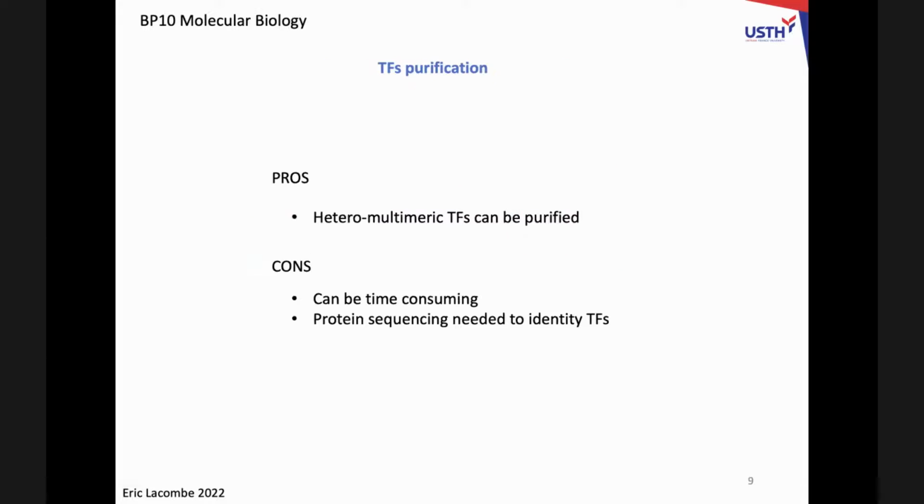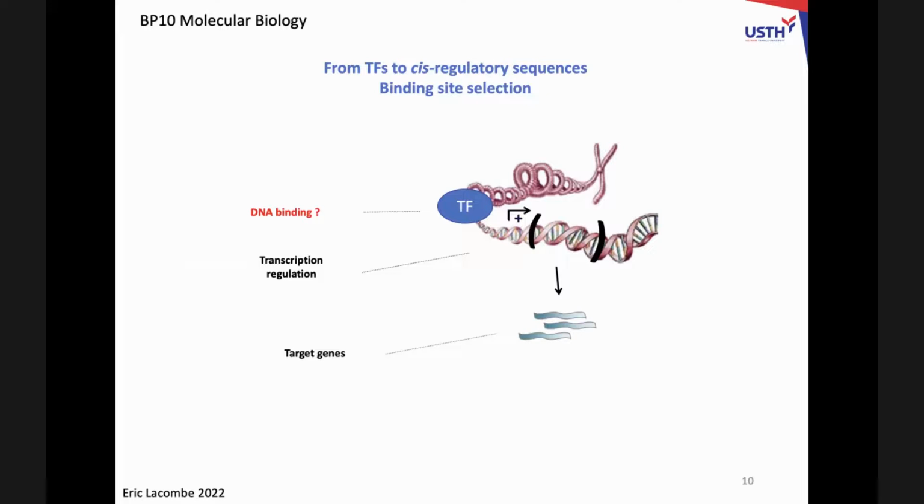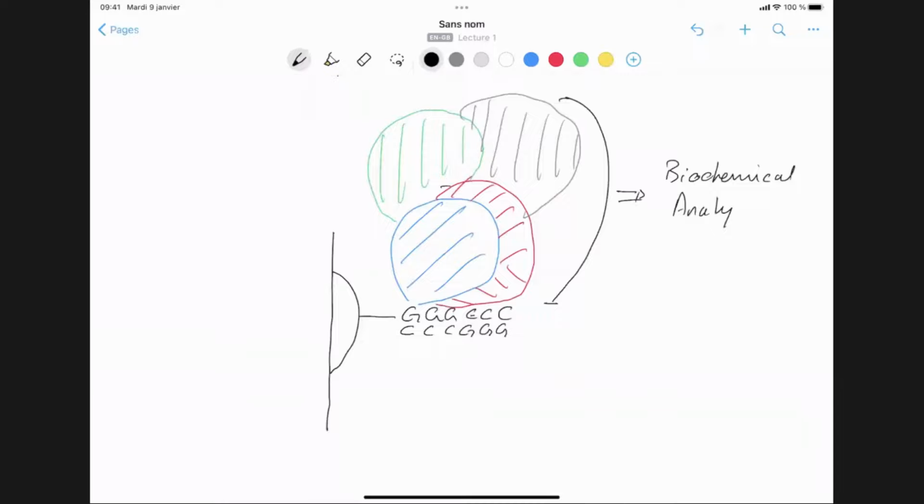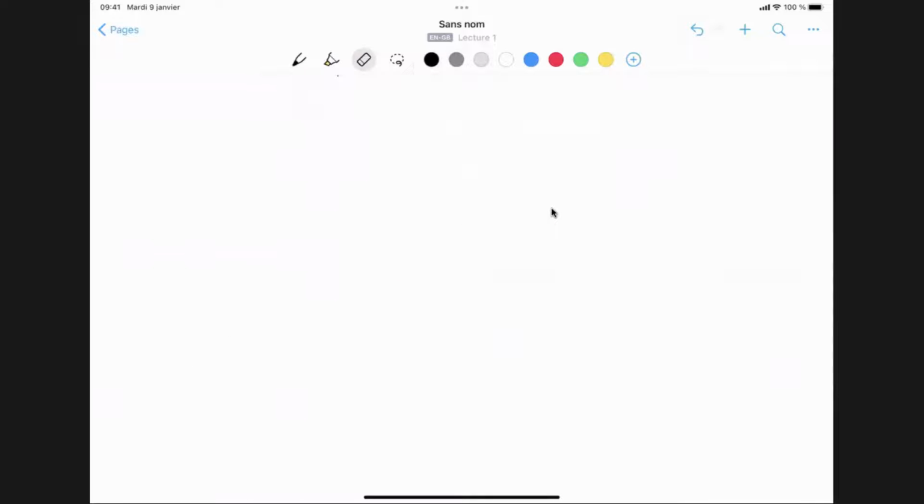After, we will go on to the exercise, don't worry. I have to stay with the slides, because since we are talking about this interaction between transcription factor and cis regulatory sequences, I prepared a few slides, which is the reverse analysis. So I go back to the whiteboard. I'm sorry for changing all the time, but usually when I'm doing this lecture, I have a real blackboard and I'm using it all the time. So using Zoom is not convenient.